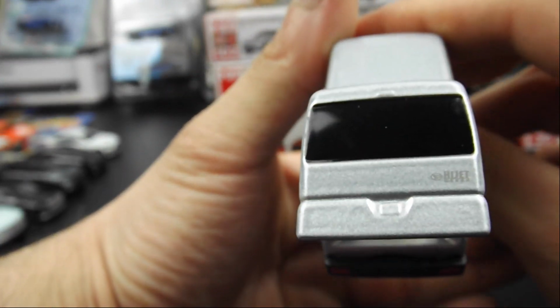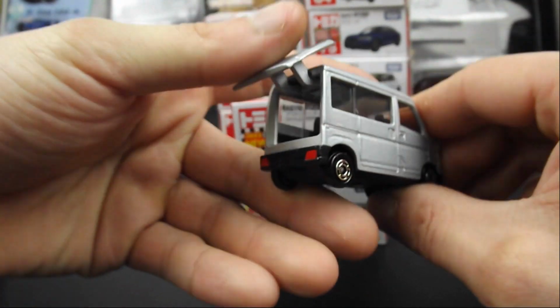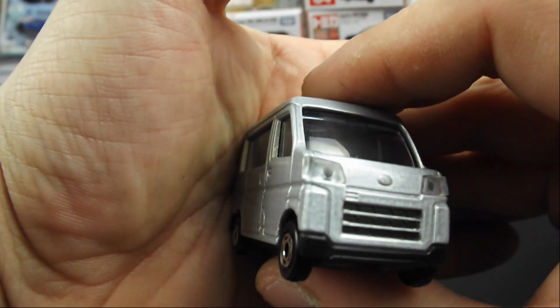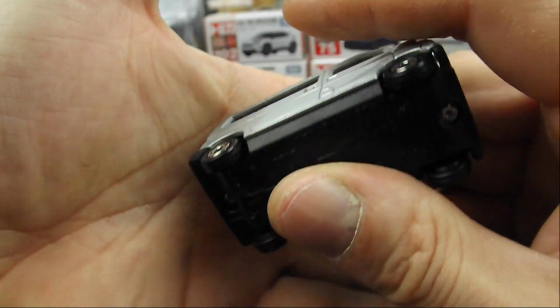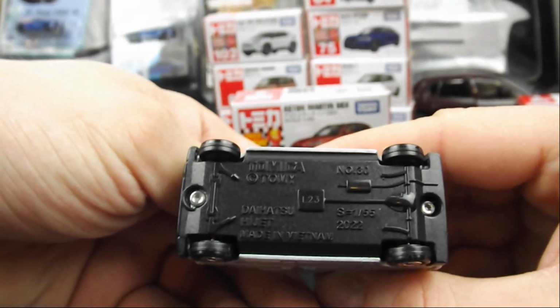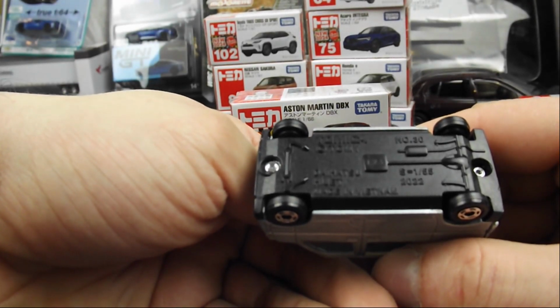And the hatch does say Hijet on it. Come on, focus. Yep. Come on. There we go. Here's the front. You've got some molded plastic headlights, a decal for the grille. Here's the side of it. Here's the bottom. Oh, there we go. Let's hold it this way for a change. 1/55th scale.